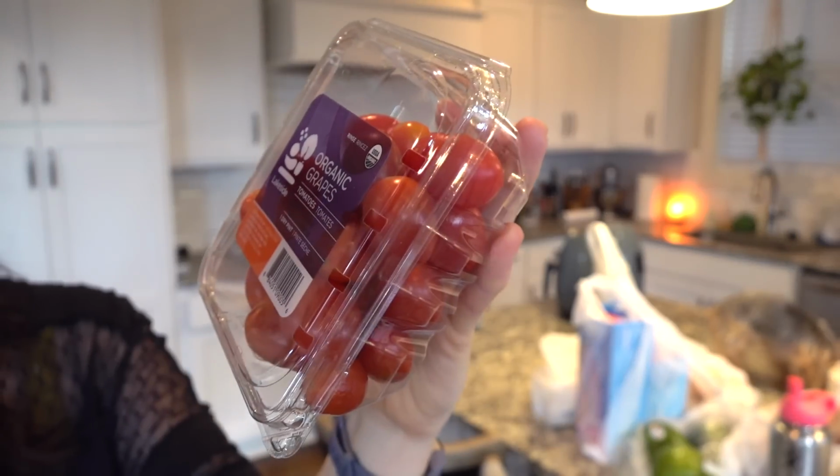So I also grabbed some organic grape tomatoes, because I'm using tomatoes for everything all the time. Like I said, whether it's last night in eggs, although I used an heirloom tomato that I had, a yellow one, but I'll put them in eggs, I'll put them in sandwiches, salads, I'll roast them, I'll use them for soups. I eat tomatoes all the time, I'll make pico de gallo. So I just figured I'd pick up another container while I was there.